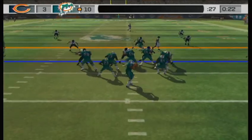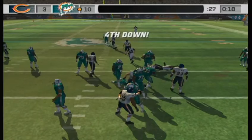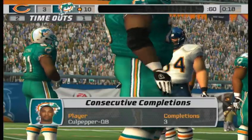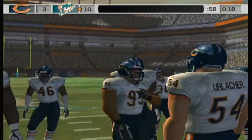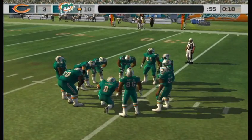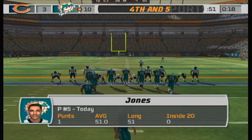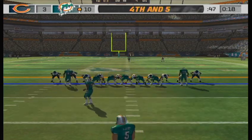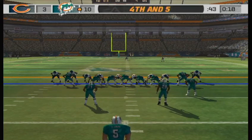The Bears come out in a dime package. Throwing. And it's complete. Urlacher makes the tackle at the 36-yard line. You know, I don't know why you call a play that doesn't take your receiver past that first down marker. Jones will come in now to punt it away. Number 23 lines up deep for the punt return.